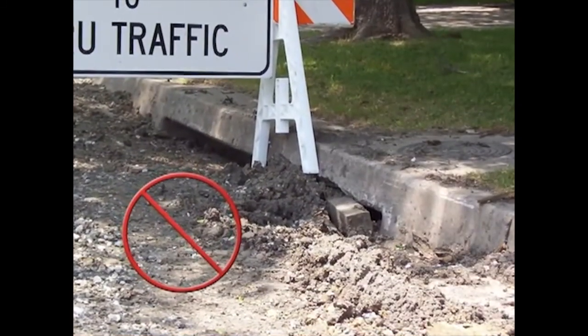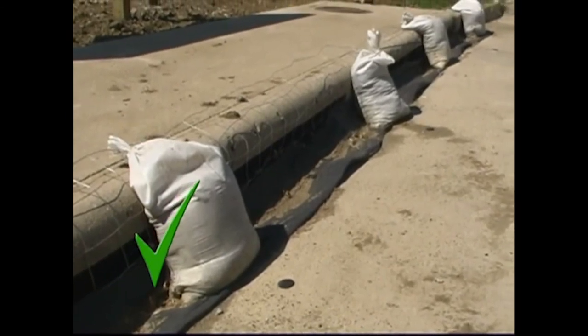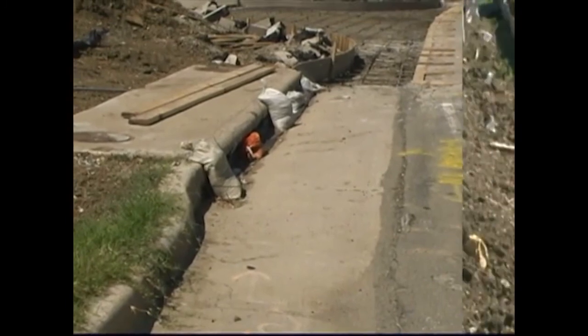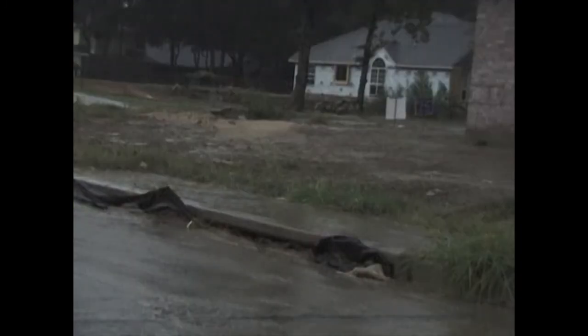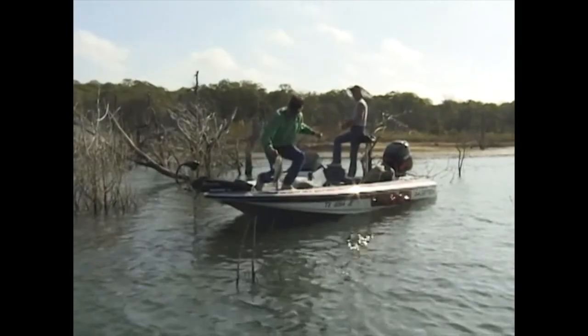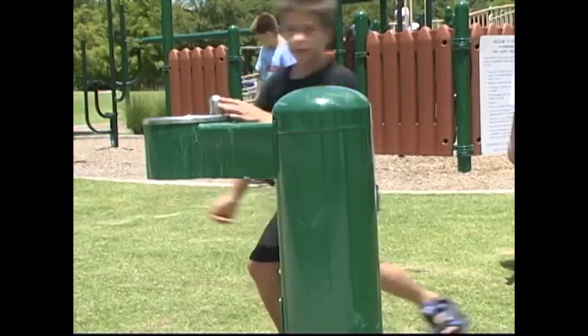Additional sediment control can be achieved by placing wire-reinforced filter fabric directly in front of the storm drain inlets. This method must always be used in conjunction with other on-site methods. Otherwise, there will be too much sediment in the water and the storm drain will clog. By using these best management practices, you will be helping keep our community and waterways clean and healthy for future generations to enjoy.